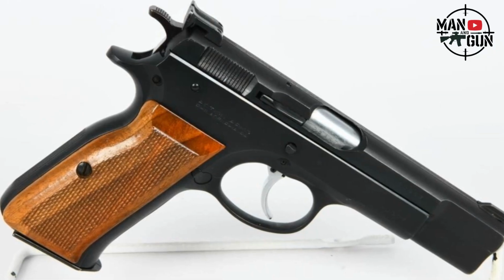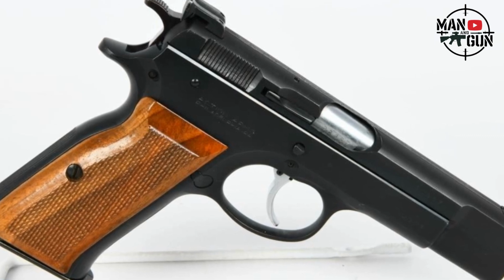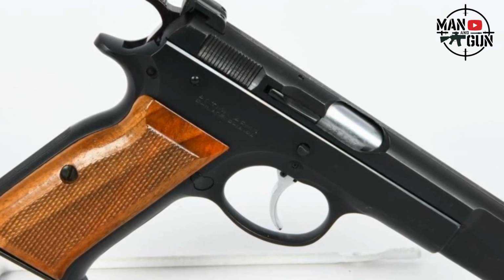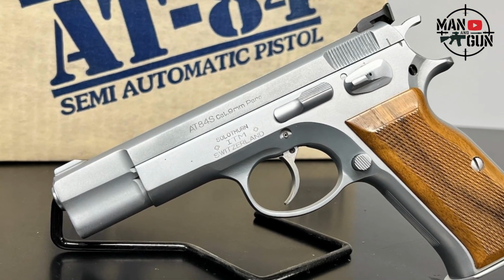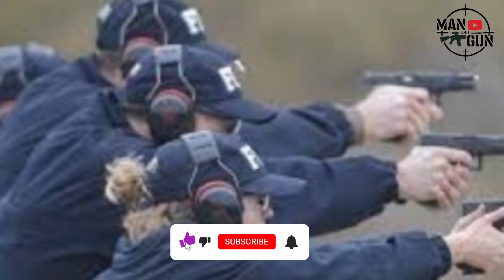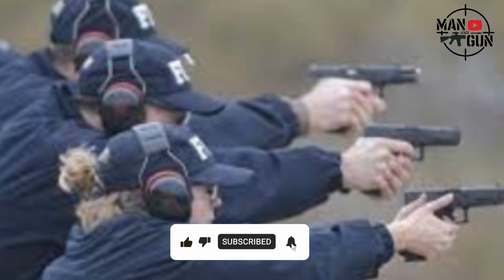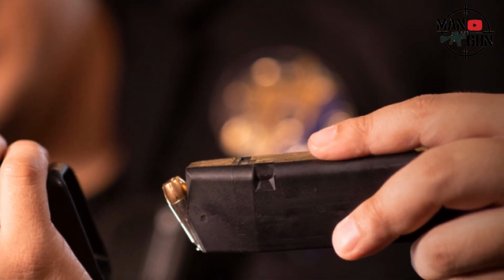It was based on the legendary CZ-75 design, meaning it had great ergonomics, a smooth trigger, and reliable steel frame construction. But none of that mattered once it was labeled a rule breaker. It didn't get the same level of scrutiny as the other pistols, because according to the FBI, it was already out of the running. Honestly, this is one of those what could have been stories.